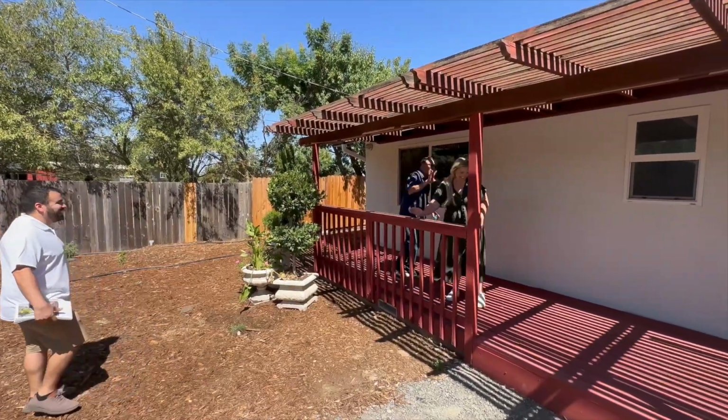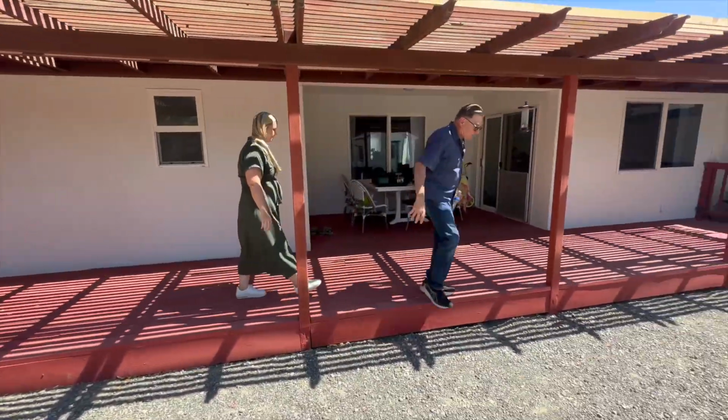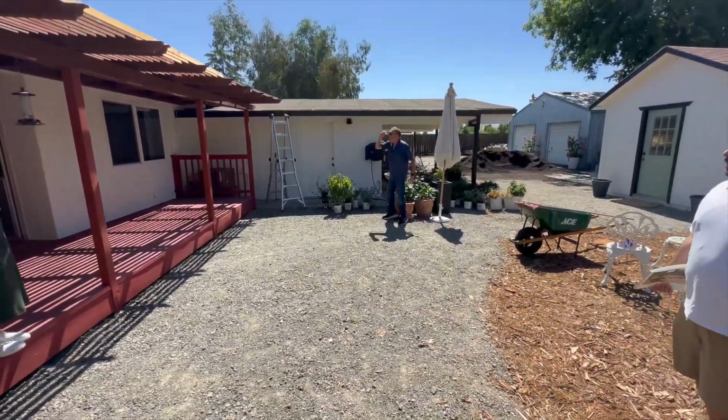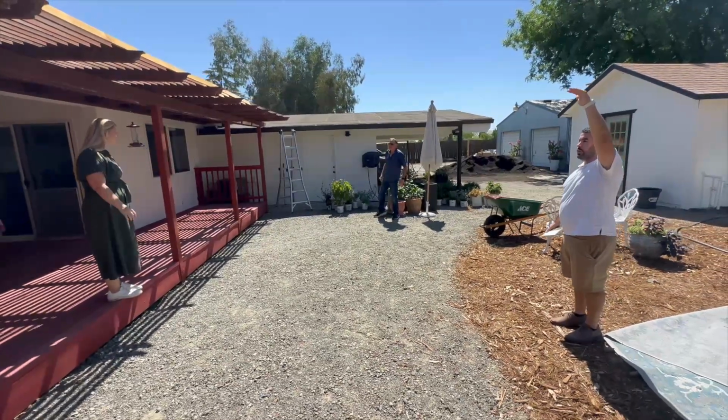Exactly. This is all going to be patio. We talked about the patio coming all the way to here. A nice big deck. Huge. And then we're still going to do the pergola, because we need shade back here. Oh, absolutely.